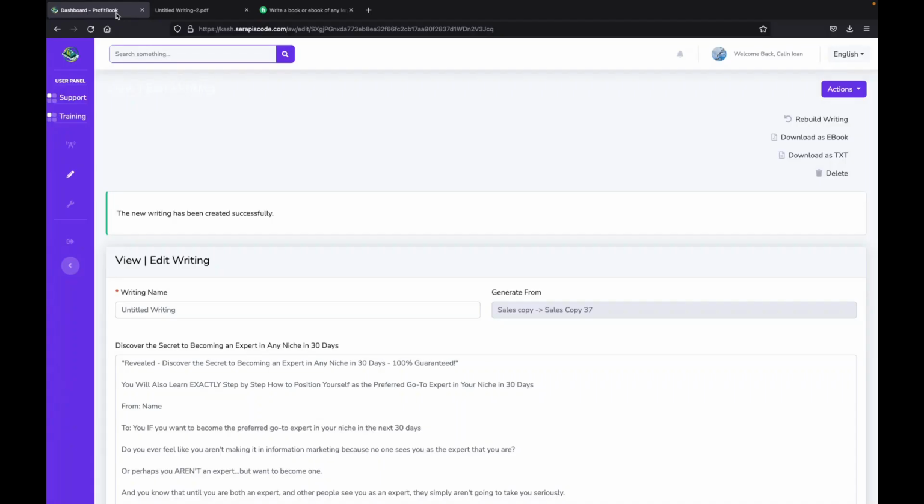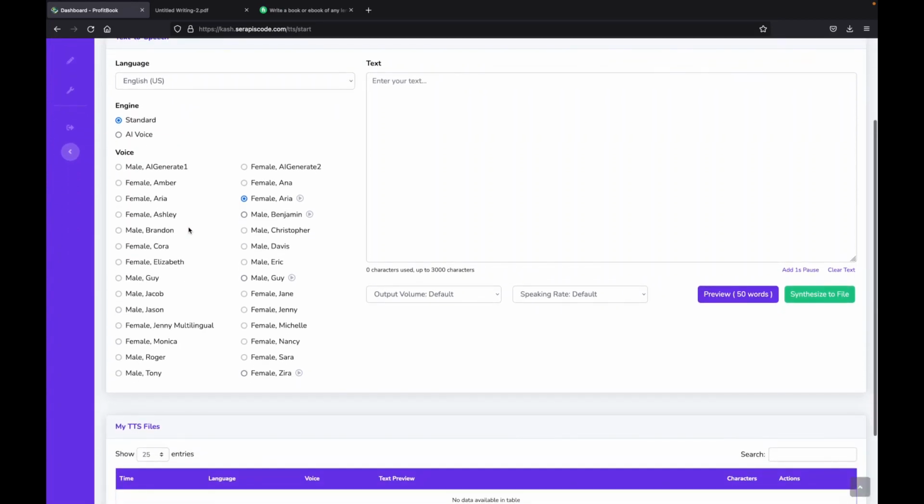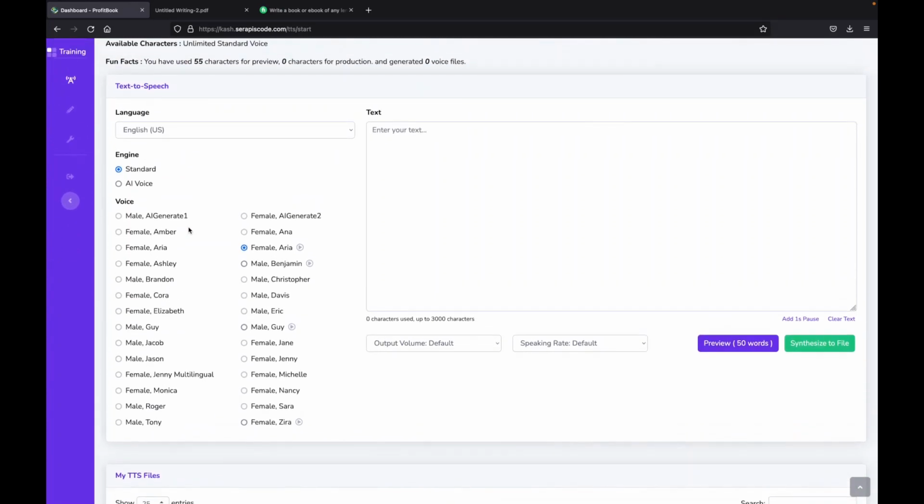And not to mention that with all of the craziness that's around podcasts right now, you can turn your ebook into an audiobook as well through ProfitBooks. So if we go for text to speech, we can select any language that we want here from the hundreds of languages that we have and the hundreds of voices that are available, and turn your book into an audiobook. So let's just test it out.